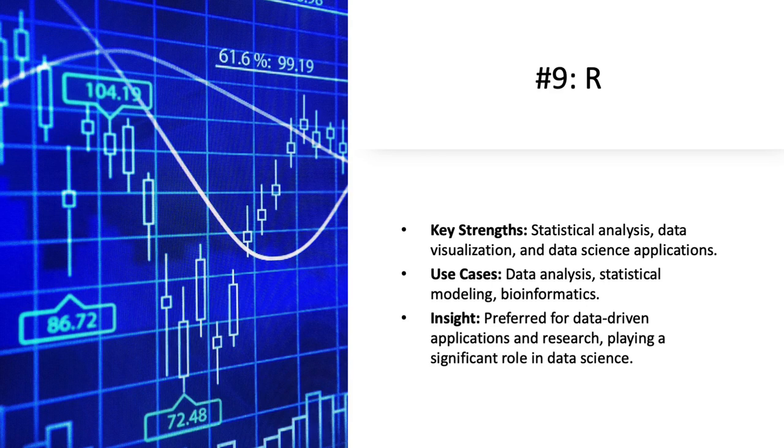Number nine on our list is R, and some of its key strengths are statistical analysis, data visualization, and data science applications. And some of the use cases are data analysis, statistical modeling, and bioinformatics.